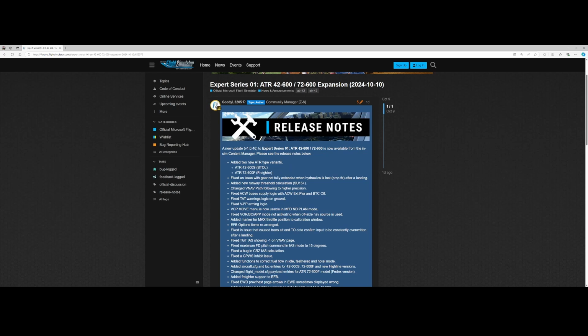As mentioned, two new aircraft types, so I will not go into too much detail there. Then there were several fixes, right? So first of all, they fixed an issue with the gear not fully extended when the hydraulics is lost after landing. And also they added a new runway threshold calculation. That's for sim update number 15 and afterwards. Before sim update number 15, it worked correctly, and after that, it stopped working 100% correctly.